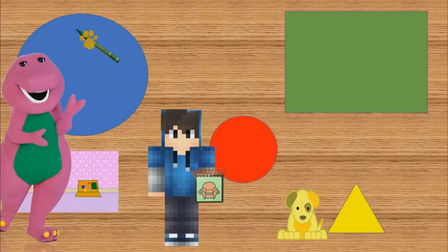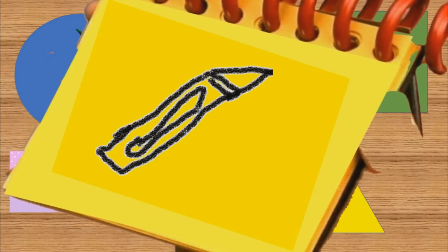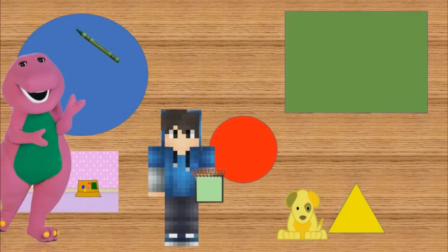Notebook, right. Okay. Crayon. Let's draw a rectangle with a line at the top and a triangle at the tip. Then an oval to represent the logo. There. We have a crayon. Looks really nice. Okay, so we're trying to figure out what Spot wants to do with Barney.